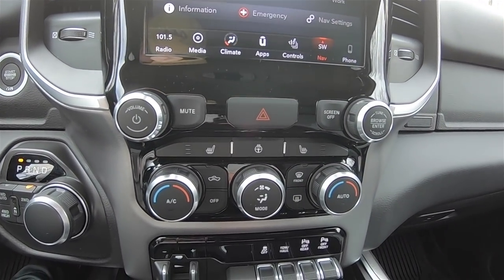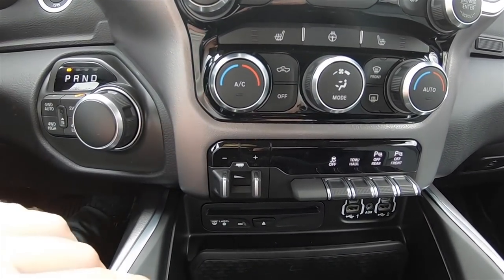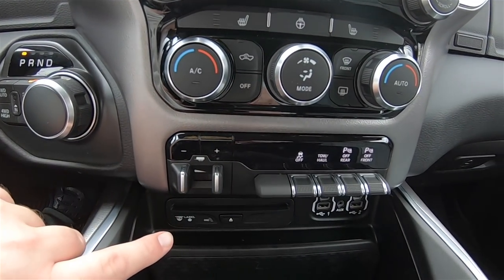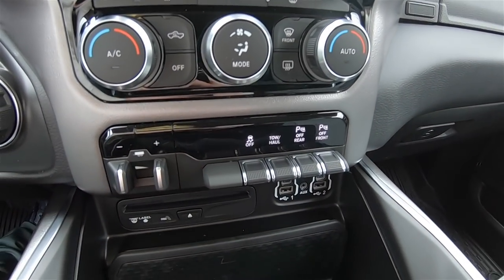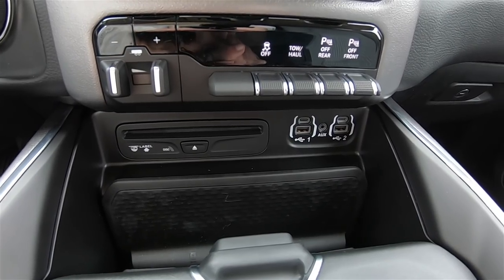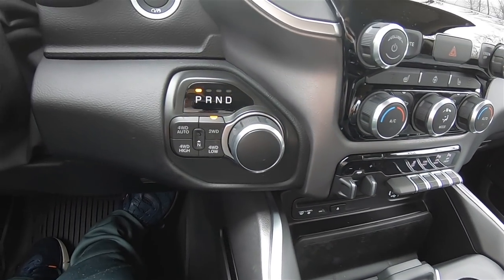And moving down, redundant controls for audio and climate controls. You also have hard buttons for the heated seats and heated steering wheel, trailer brake control with trailer gain, and various toggle switches for vehicle dynamic functions. Down below, a single disc CD player, two USB ports, and two USB-C ports.